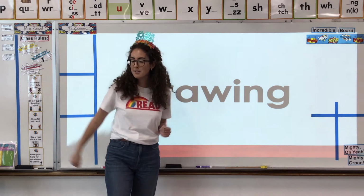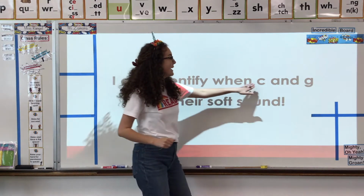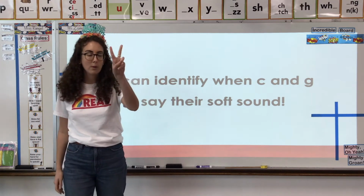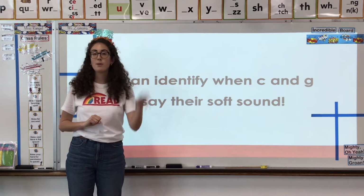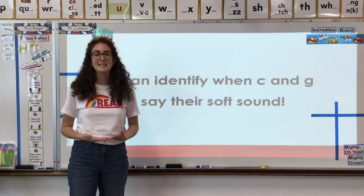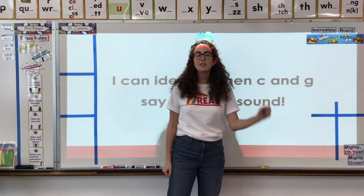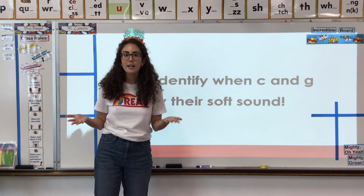Okay, we're going to be revisiting all our tricky O teams this week to make sure they're fresh in our brain. But to get our Tuesday started, let's see our brand new learning target. It says, I can identify when C and G say their soft sound. So second grade, we've been learning a lot about vowels, our tricky vowels, and that they can say multiple different sounds. We know that consonants, remember, there's vowels and consonants. Consonants are a lot simpler. They usually only have one sound. They're easier to remember. But of course, not always. C and G are one of those more tricky consonants. C and G can actually say two sounds. I'm super excited to learn about this today because I've seen this come up in a lot of our readings.